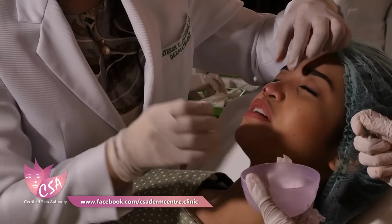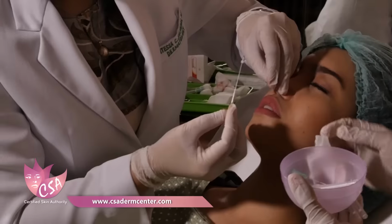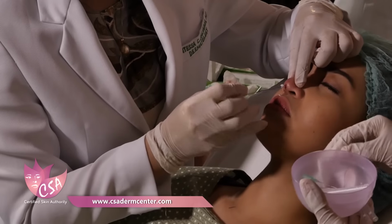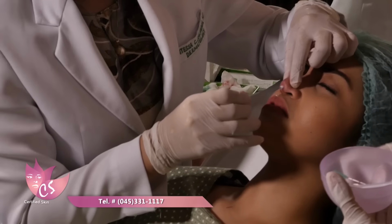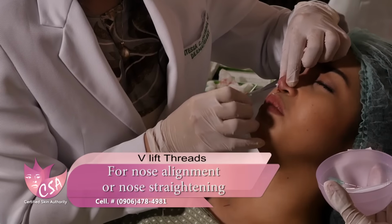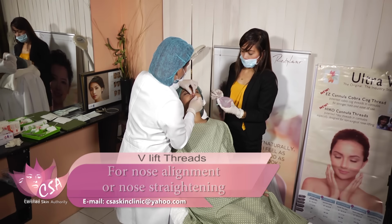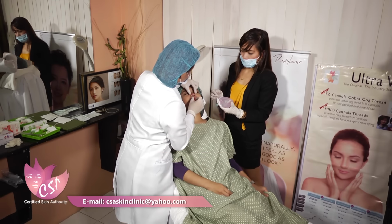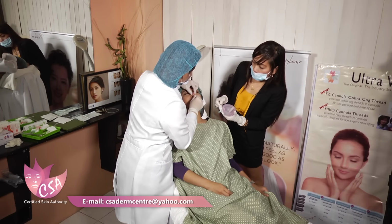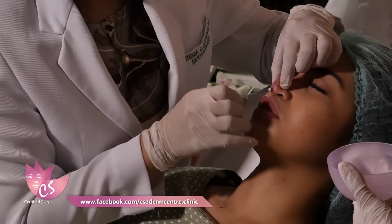How about side effects, Doc? The typical when we do injections, you feel bruise, hematoma. I expected it. Yeah, but they're just temporary. You're also gonna recover. I'm gonna recover from this.